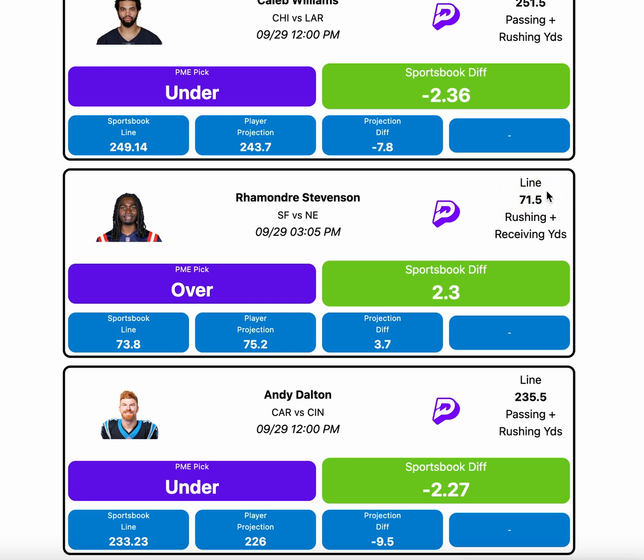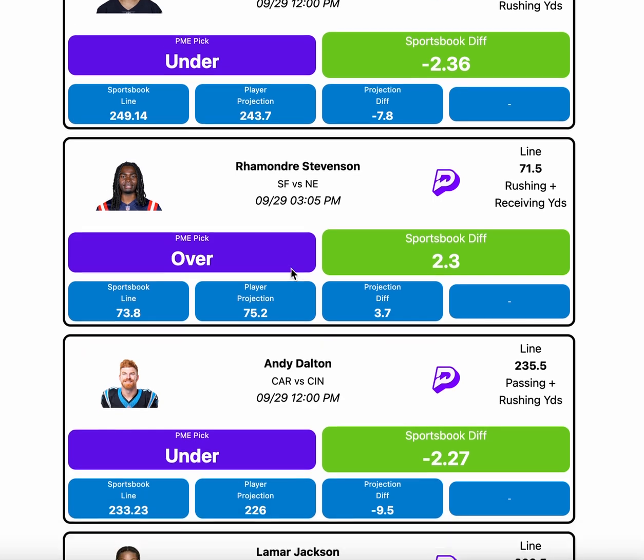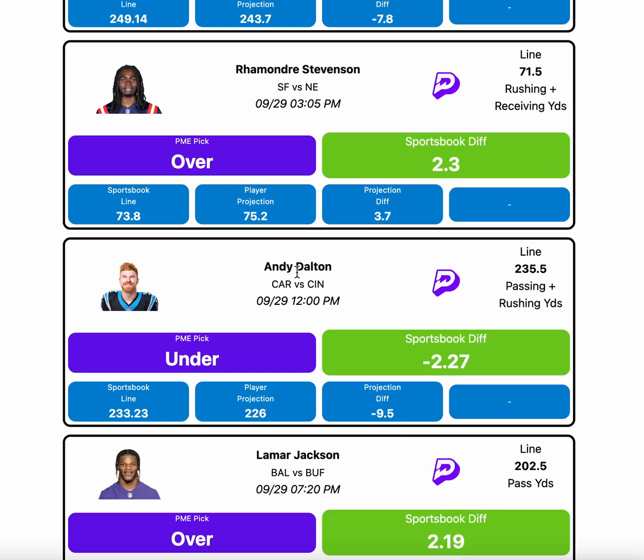I think 71.5 is too low. Regardless of the matchup against that tough San Francisco defense, I think that no matter how this script goes, Stevenson's going to benefit. Plain and simple. So over on that line, it's a little low.